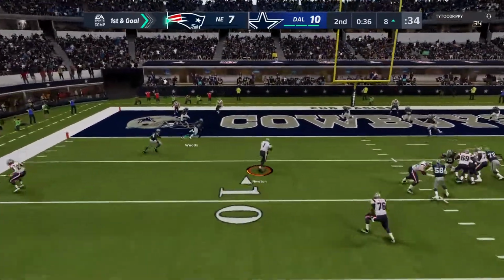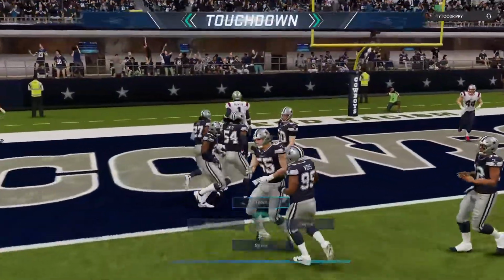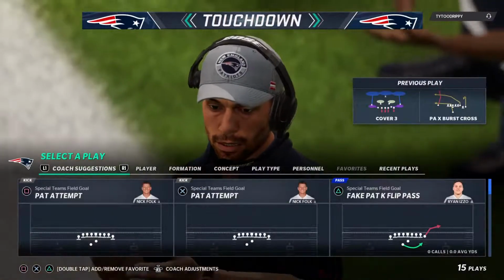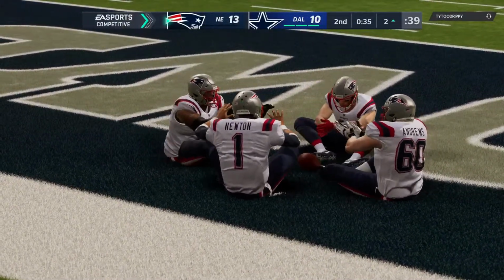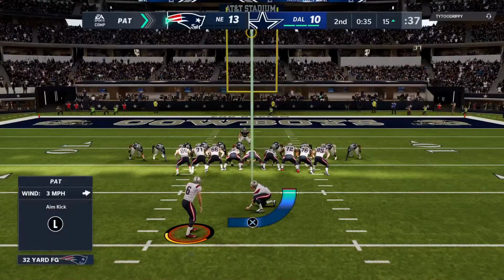On the move to his left. Now he'll take it into the end zone for a Patriot touchdown. An 8-yard touchdown run. And the Patriots have retaken the lead.